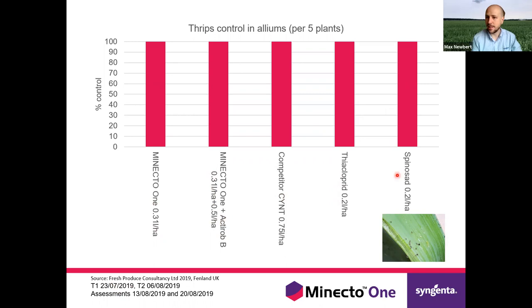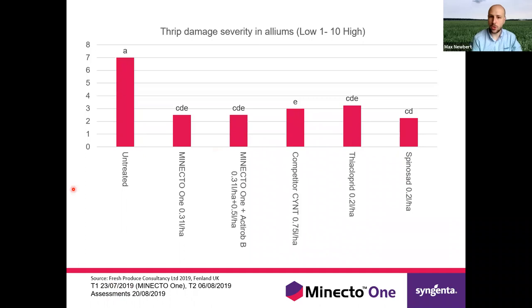So as you can see, we had very good control of all programs. Pressure on the site was there, but it wasn't inordinately high. So we had very good control. Looking at the damage is more interesting. So you can see the untreated versus the different treatments there, and how one application of Minecto One compared to the double applications of everything else. And it worked exceedingly well, and we got very good levels of control there. So it's a very good product.